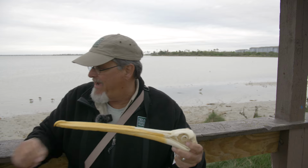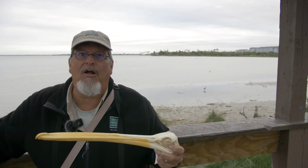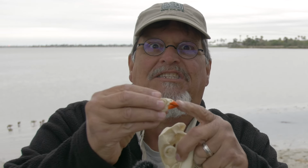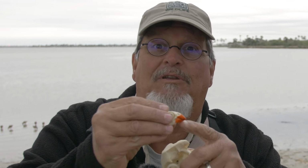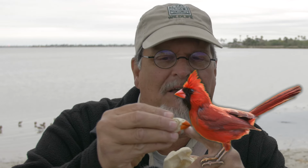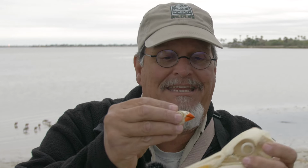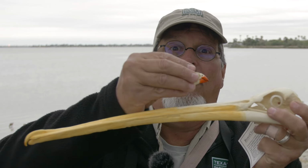Now let's compare that to a bird that all of you should know. And that bird is right here, this little tiny thing right here. Anybody want to guess what that is? Notice the reddish beak, really thick, heavy bill. This is a seed-eating bill, and it's of a bird that's probably in your backyard. It's known as a cardinal. I'm sure everybody out there has seen cardinals. They have thick, short bills for cracking seeds, pelicans for fishing.